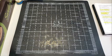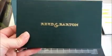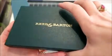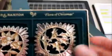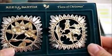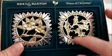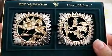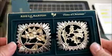All right, let me start out with some Christmas ornaments. These are from Reed & Barton, and they're called Flora of Christmas. They look like they're two-tone, but I'm not really sure. The inside looks more gold and the outside looks more silver tone. But anyway, I paid, I believe, $1 for these. Not a great return, maybe only about 10 bucks.